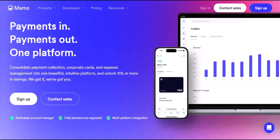Fear not, fellow business warriors. Today, we're diving deep into the world of Mamopay pricing. We'll break down the plans, fees, and hidden costs so you can decide if it's the financial hero you've been searching for. Now, before we get all technical, let's address the elephant in the room.